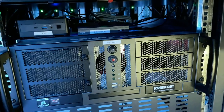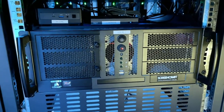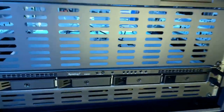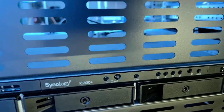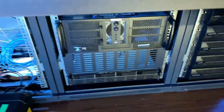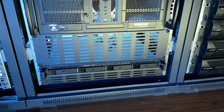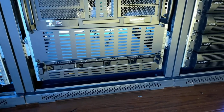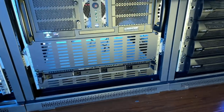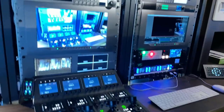So it's got a 4K Decklink card in there, or the 8K one, sorry. And that is that. Oh, so of course, we've got the Synology NAS. There's the number there, RS820 Plus. So that is the NAS. It's got a 10 gig card in there, as well as 2 M.2 SSDs for quick caching, and then 4 8 terabyte drives in the front, I think. So it gives you 20 terabytes of usable storage, as well as quick caching, which is very handy.